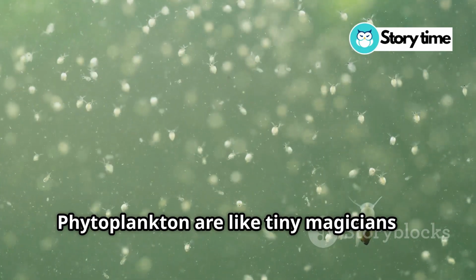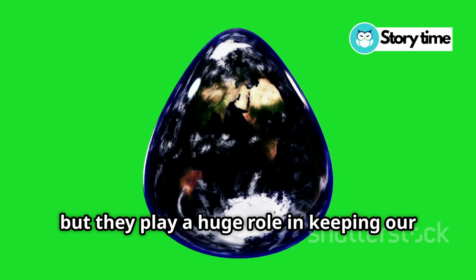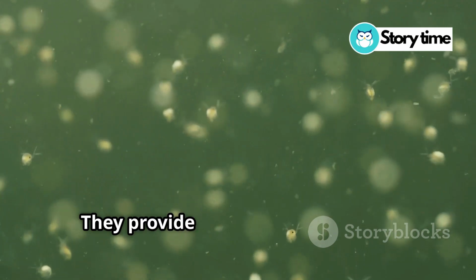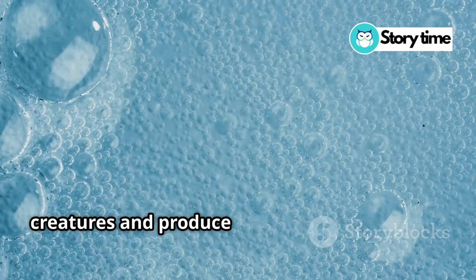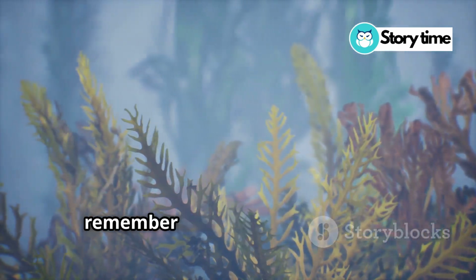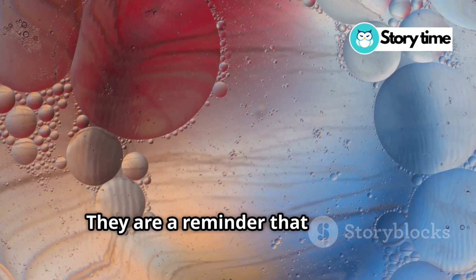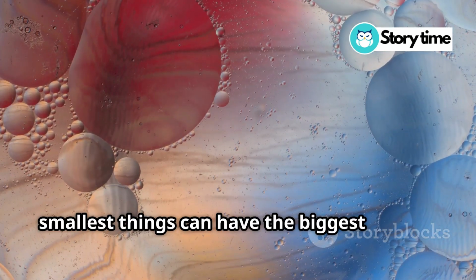Phytoplankton are like tiny magicians of the sea. They may be small, but they play a huge role in keeping our planet healthy and alive. They provide food for countless sea creatures and produce the oxygen we breathe. So next time you look at the ocean, remember the tiny plants that live beneath the surface. They are a reminder that even the smallest things can have the biggest impact.